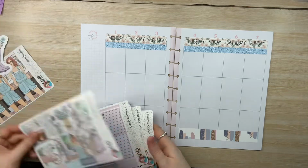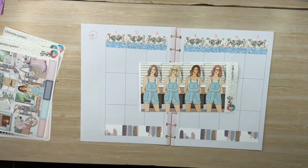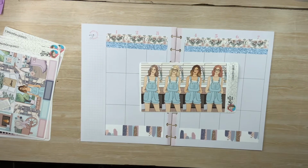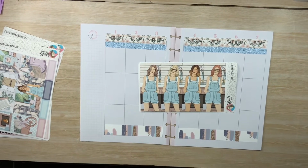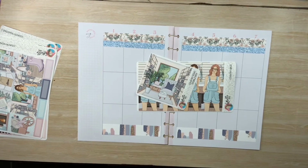I thought there was a double box as well. Did I drop it? I'm going in search on the ground. Oh, I did drop it. Oh, yeah. I thought I had a double box. It was hiding from me.